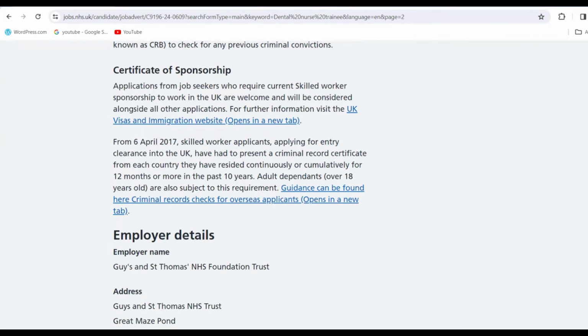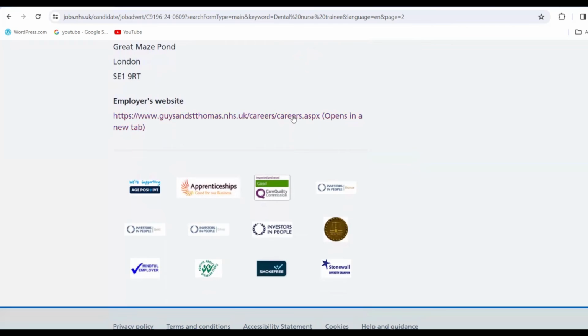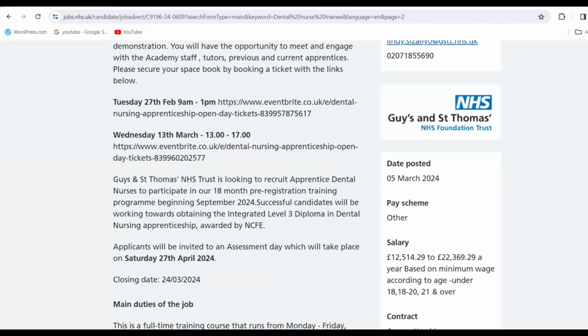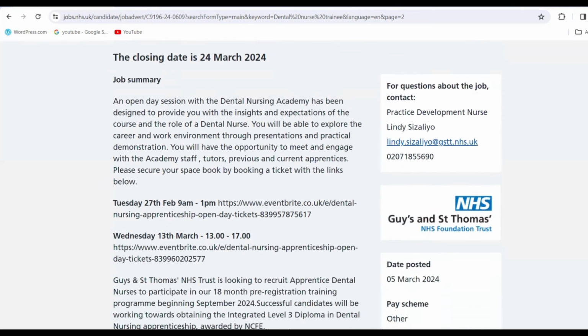You see, there are lots and lots of them on this NHS website. So you keep searching. If you don't like the location of this job, or how much they pay, or if you don't meet the requirements, just keep scrolling, and you will see plenty of offers. You have up to 500 openings of this job. So if you qualified as a dental nurse, dental therapist, dentist, or dental technician in another country, this route is a very good path for you to easily migrate. You can click on the employer website and know more about the employer, and you can apply through the employer website. But to apply directly from this website, let's apply directly through NHS.